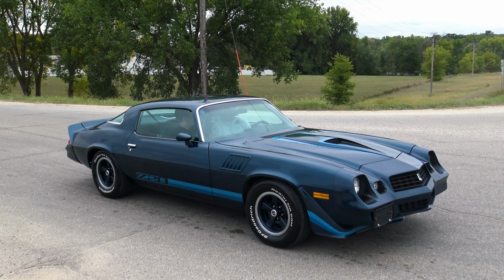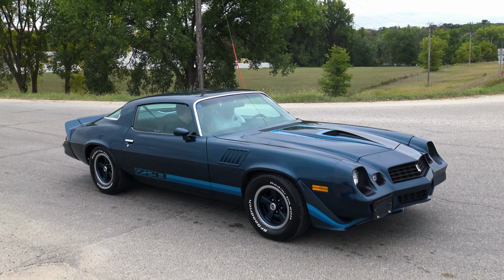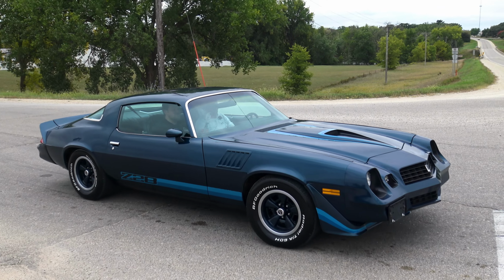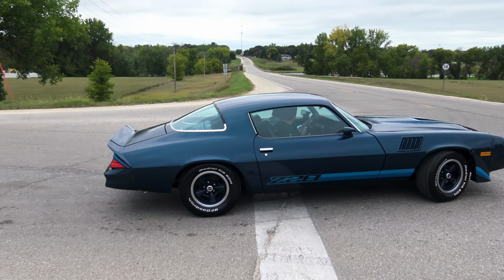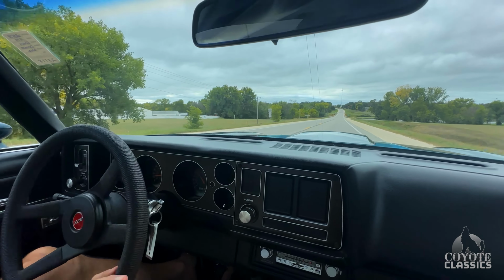Besides a new headliner that they put in, or put some tacks in, it should maybe use a new headliner. The rest of the interior is mint. It's neat when we get back and go around the outside. It appears to us like original paint, still has original stickers on it. Just a really clean survivor car.